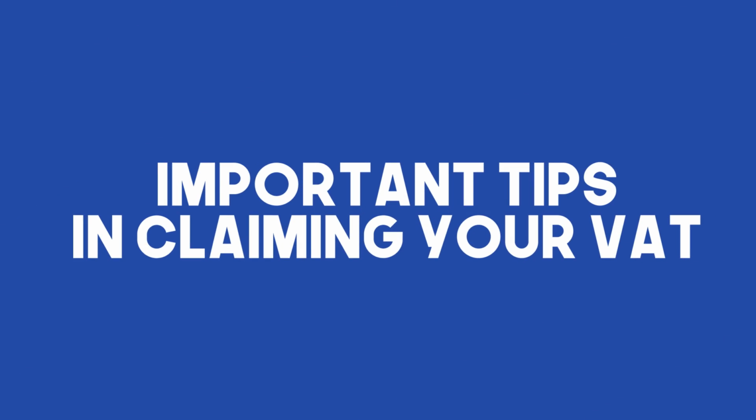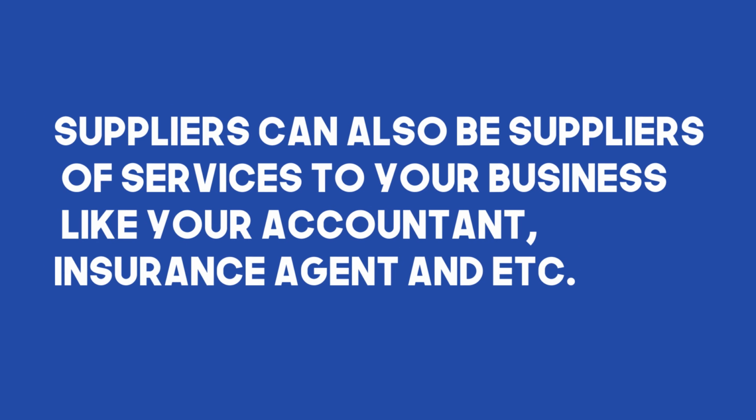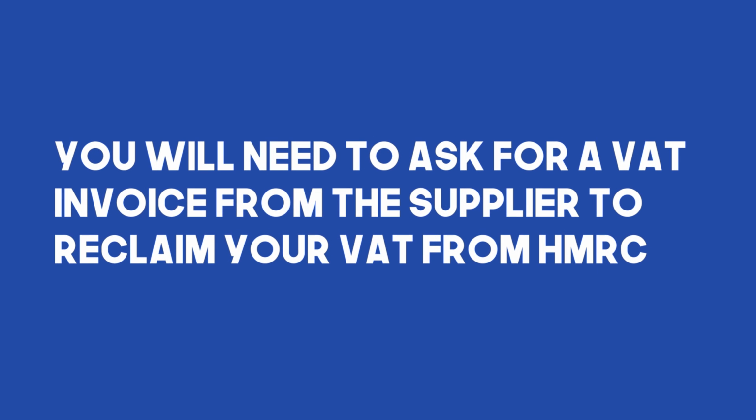That's an important tip in claiming your VAT as well. All expenses are claimable from HMRC as long as your business is VAT registered and your suppliers are VAT registered. Suppliers can also be suppliers of services to your business, like your accountant, insurance agent, and so on. You will need to ask for a VAT invoice from the supplier to reclaim your VAT from HMRC.